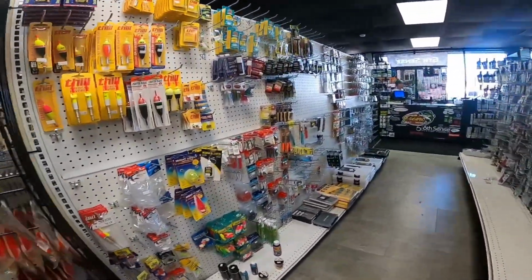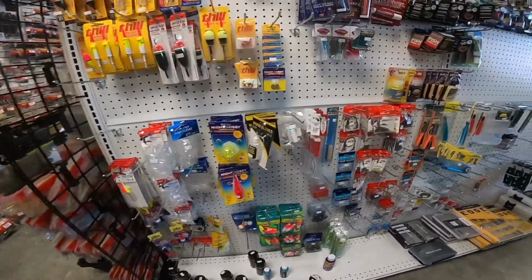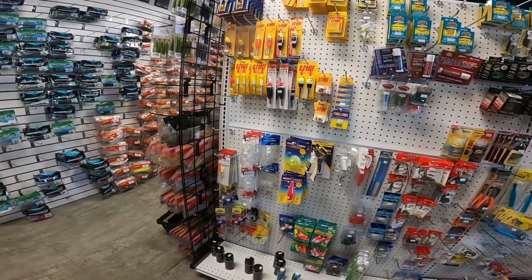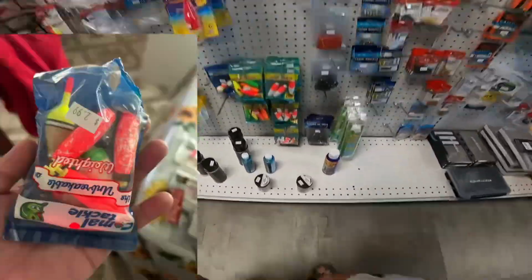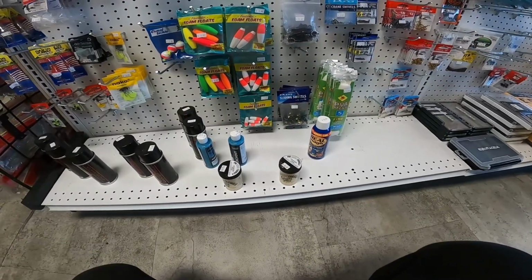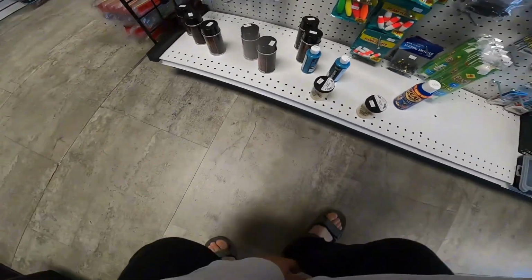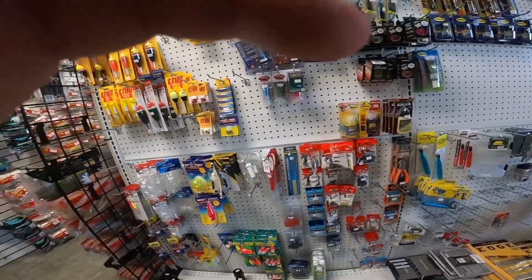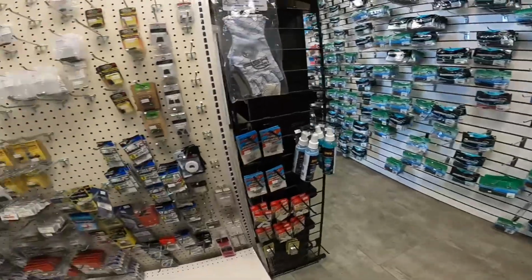Right here is one of the essential things I would say for terminal tackle: bobbers, especially if you're fishing ponds or rivers. For lakes, I rarely use bobbers, but they're still essential for trout fishing.